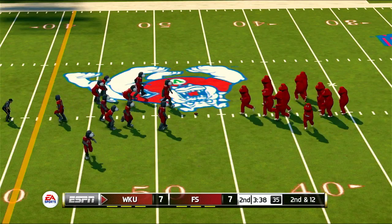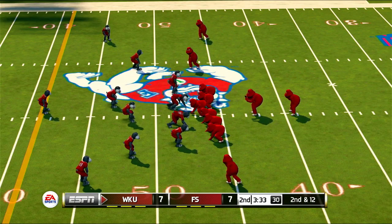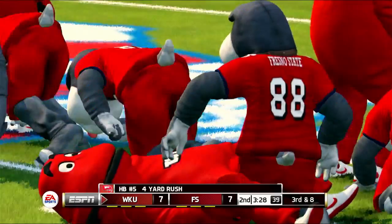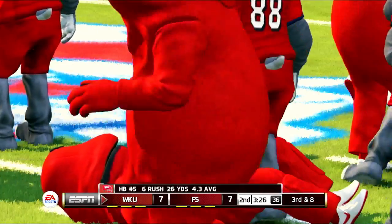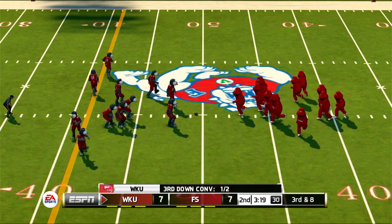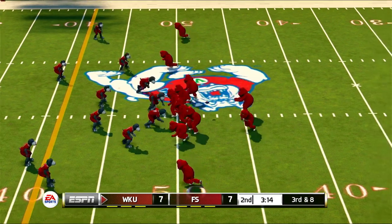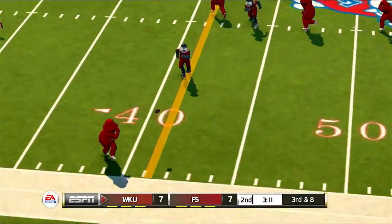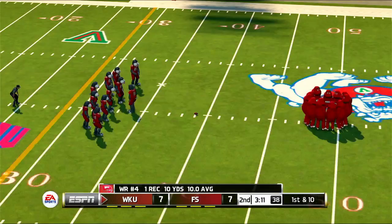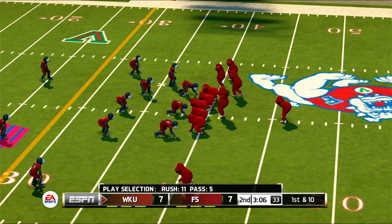It's second down, 12 to go. Ball on the 47. Here we go! And he carries the ball for a nice gain. Makes the grab and steps out right away. Excellent job by this young quarterback of making the defense pay for bringing both outside linebackers. That's composure right there. First and 10.